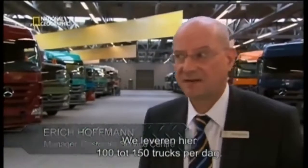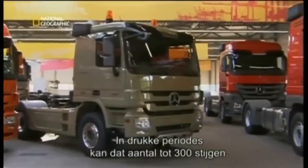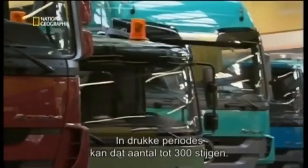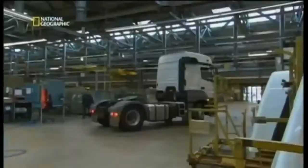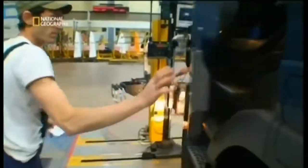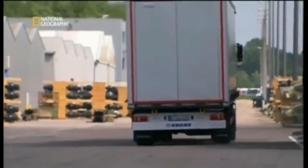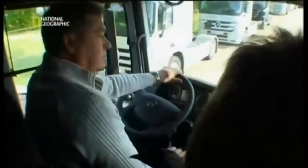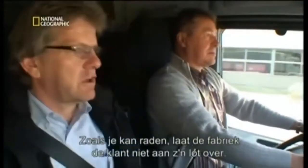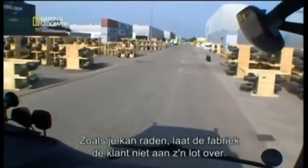Where we're standing now, and where the vehicles are picked up, we handle between 100 and 150 deliveries per day. In peak periods, that can climb to 300 deliveries. As you might guess, the Wörth plant doesn't just turn the customer loose to fend for himself.